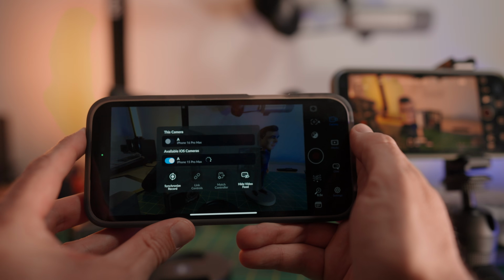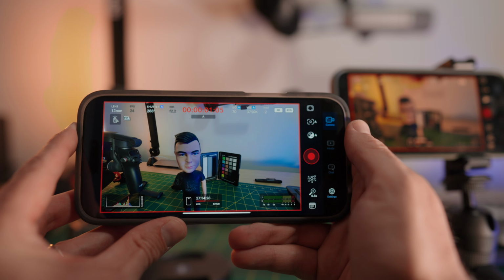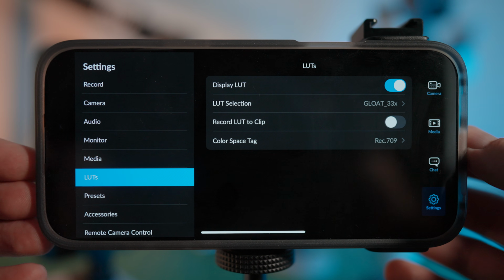Blackmagic Camera also supports remote control of up to 4 cameras simultaneously over a shared Wi-Fi network, and its settings menu is the nicest of any app. Despite being home to dozens of settings giving you complete control over all key areas of the capture experience, it is so well laid out that it does not feel too daunting.